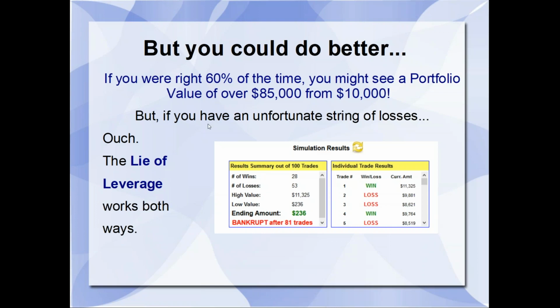If you have an unfortunate string of losses, even targeting a 60% win ratio, a 40% probability of loss, because the lie of leverage works both ways, you can still end up with a severe negative decline because of what the market offers, and you can be bankrupt after a fair portion of the trades just because of that lie of leverage. And in this case, we see the high point was reached in the very first trade. That first 51% win on 25% of what we allocated.